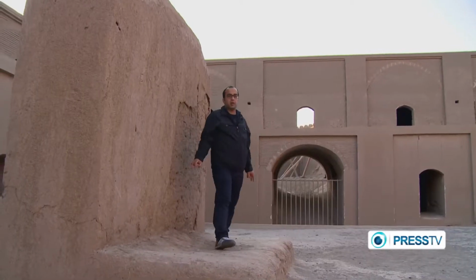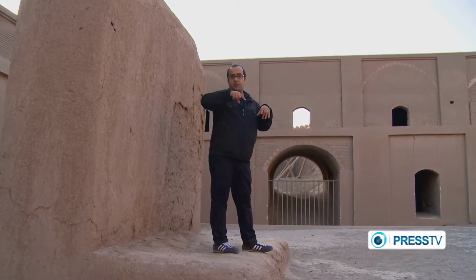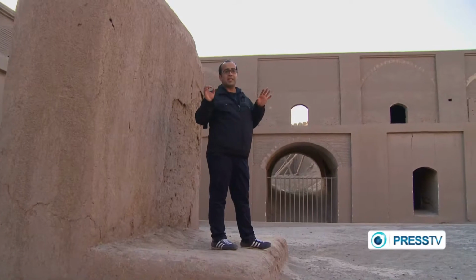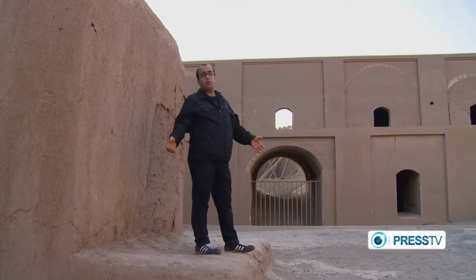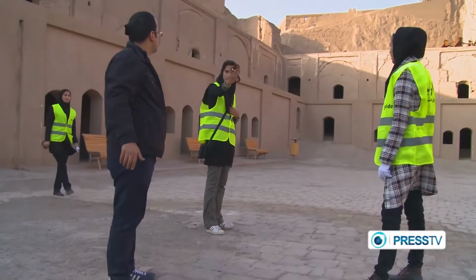This is a military barracks. The interesting thing about this one is if you stand here in the center of this so-called ellipse, the sound would echo all around, so this would be a way to alarm the other military personnel in case of war, in case of an emergency.